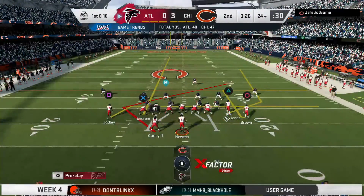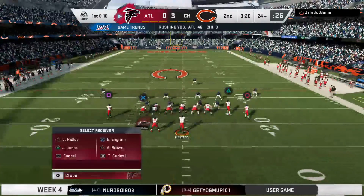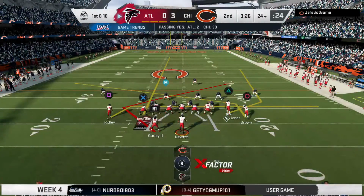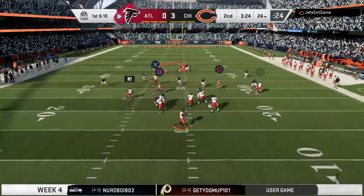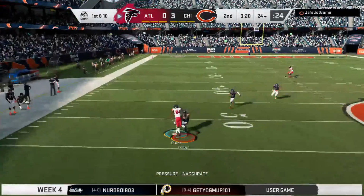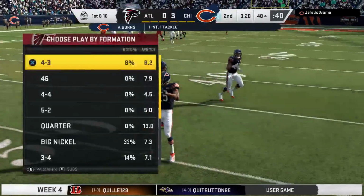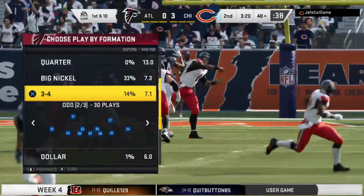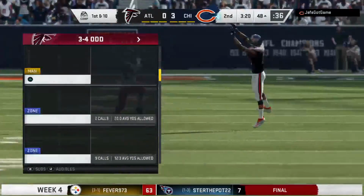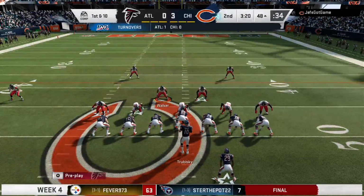About set to begin their next drive, the Falcons offense at the line. And on that last drive, went for it on 4th, turned it over. A good job by their defense, though. They held them to 3, but this offense, they've got to be a little bit better, a little bit more careful. Trying for Brown, and it's intercepted. Picked up by the former first-rounder Artie Burns. And they take possession 2 yards away from midfield at the 48-yard line.